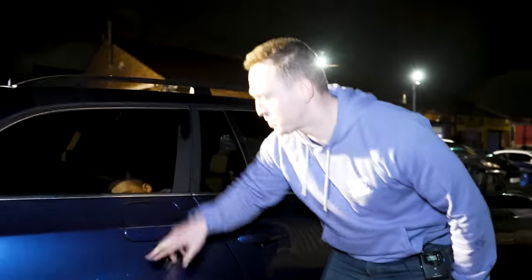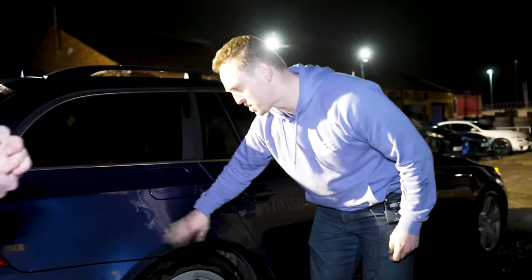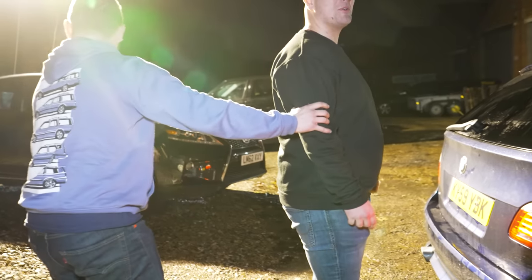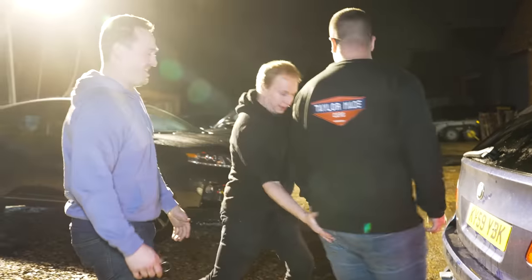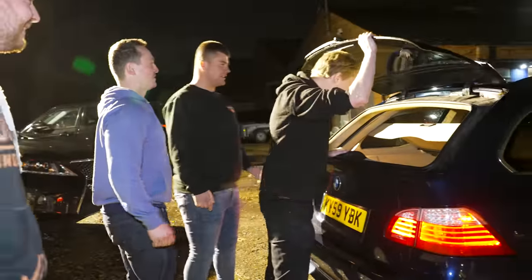Oh, now you can see the colour and, Cameron, the swirl marks. It does have the swirl marks. Are you going to give it a quick machine polish? Look at the rear end. Look at it. It's massive. Chris, see if you can get in it for a spin.